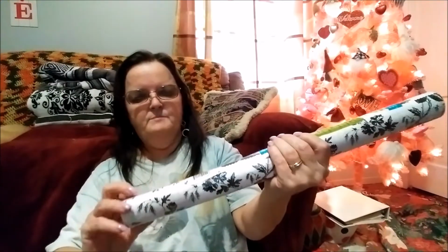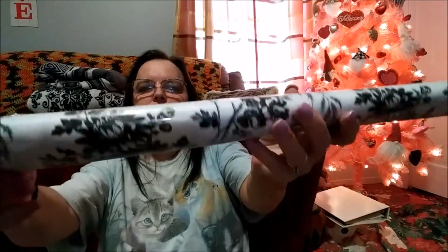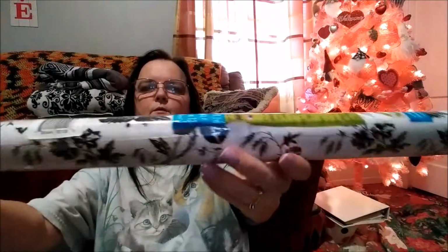I bought some more of this contact paper from QC, and this is a white background with black flowers going all the way around.